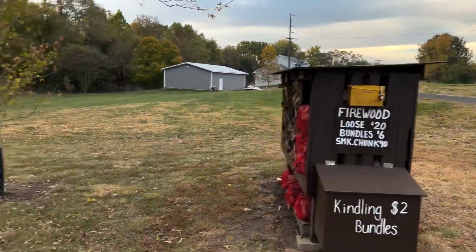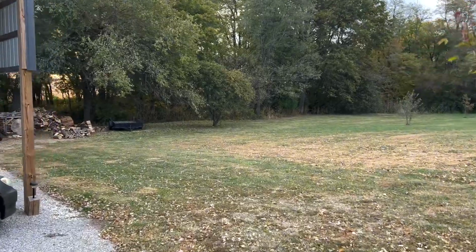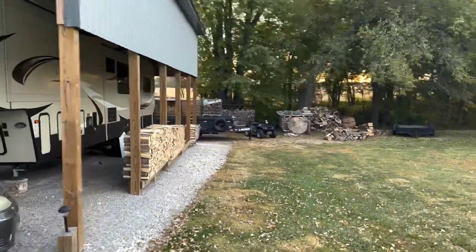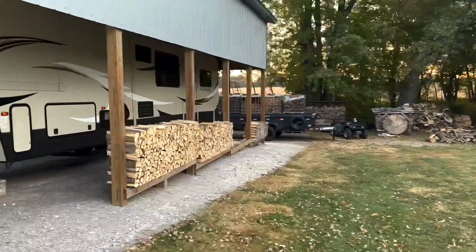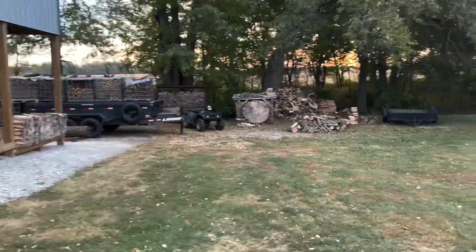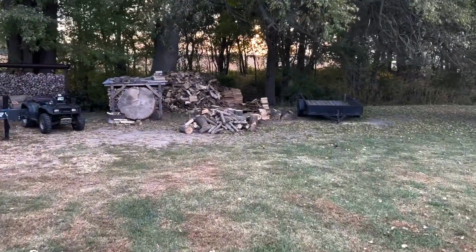So buying that Lamar dump trailer is going to pay for itself here in a short time. All right, let's get back down here to the totally unorganized and messy wood yard and get this crap straightened out. It's starting to get on my nerves. I've only been home a day.